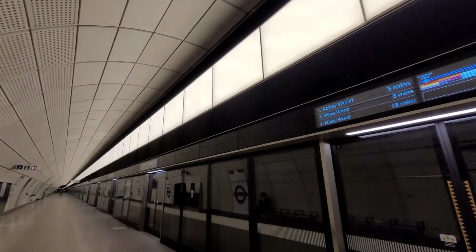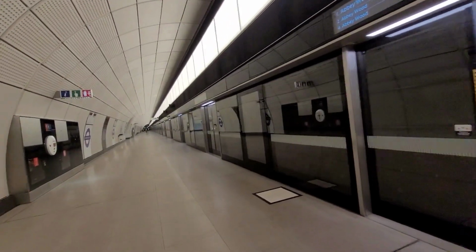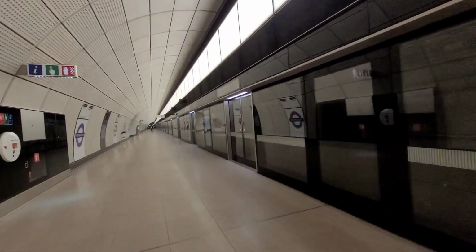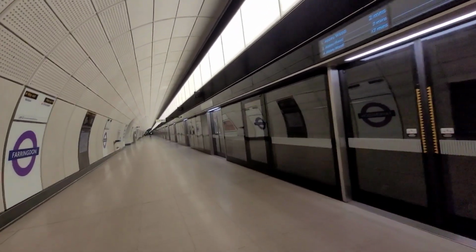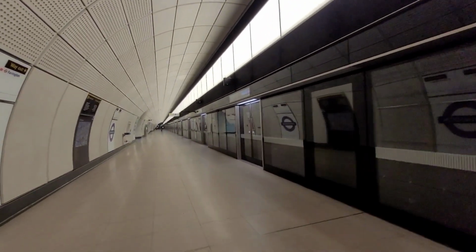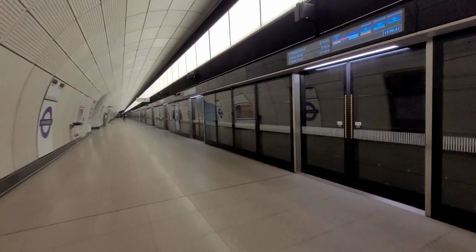This gives me cinema vibes, these lights. I think each train as they stand have the capacity for 1500 people. Two minutes.